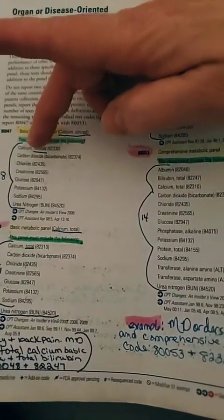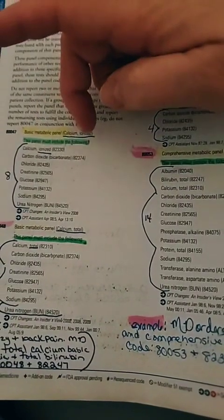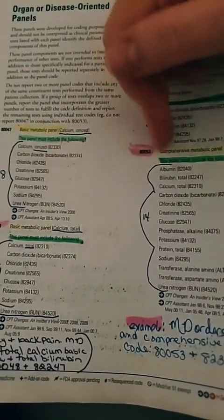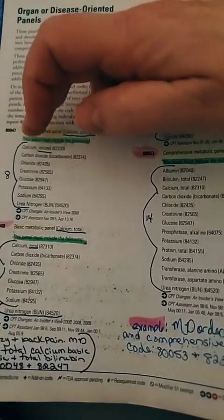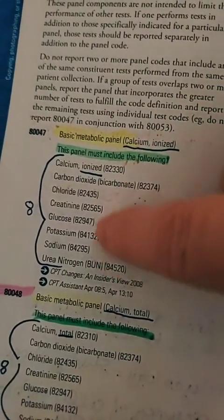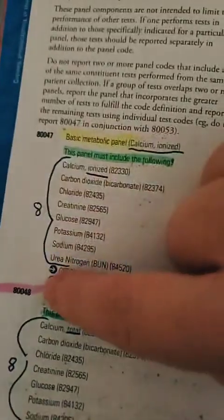The one difference is the calcium ionized versus the calcium total. So you would just bill this comprehensive and then only bill your calcium ionized. And it's really nice that the CPT people give you the codes next to each individual test. I like to add them up and see how many are in each one just to make sure I got it right for when I'm doing an exam.